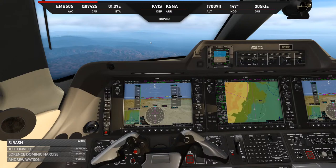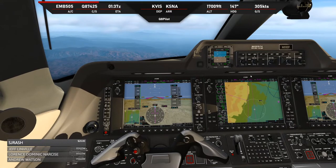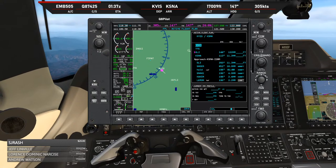All right, so folks, we are not going to get any TD, it's my phone. We're not going to get the top of descent warning or sign or anything like that. So what we're going to need to do is calculate it. And if we bring up the flight plan here, let's go ahead and pop this out.